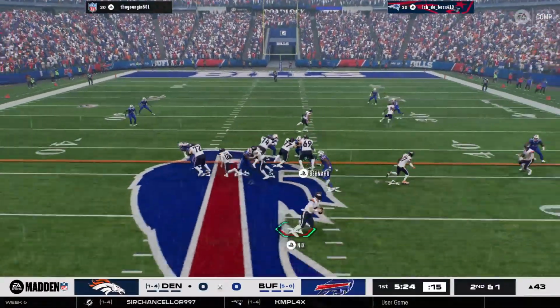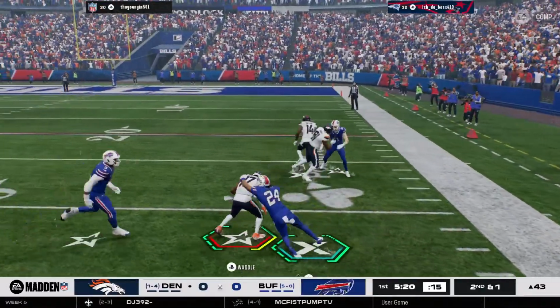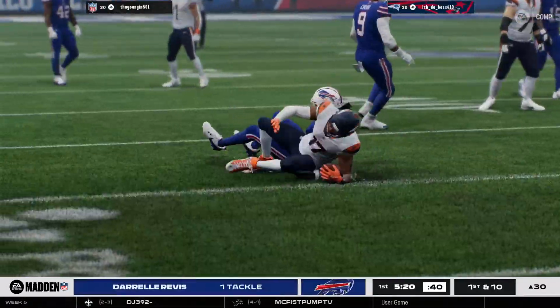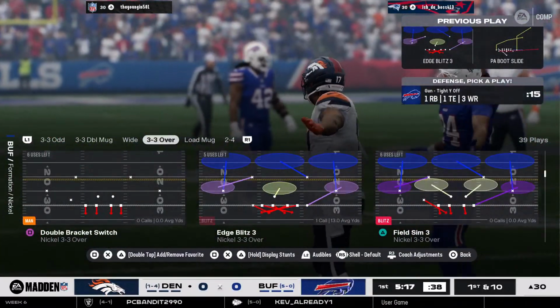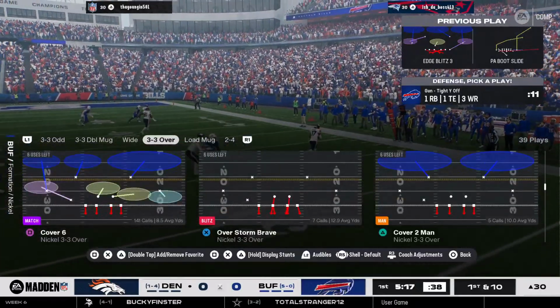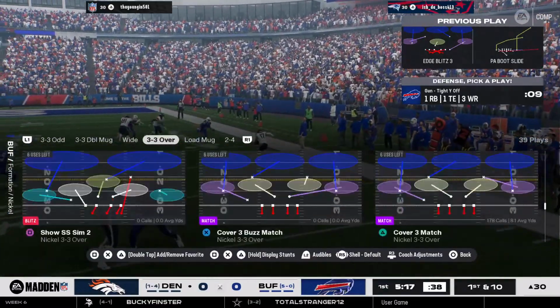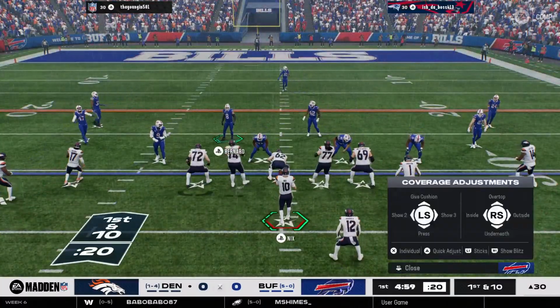Play action with Nix. A throw to the right finds Waddle. And he's taken down at the 30. A nice gain of 13 yards as it brings up a 1st down. Nice to see that connection, that chemistry working between the two of them. 1st down. A gain of 13 yards. 1st and 10 now from the 30.